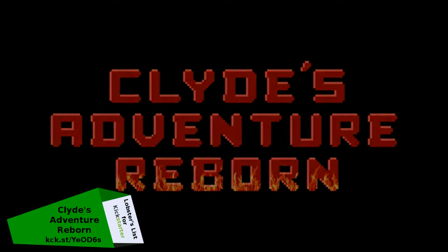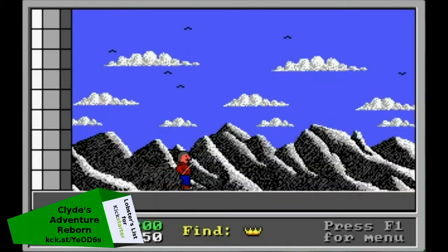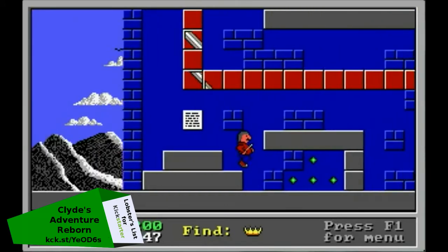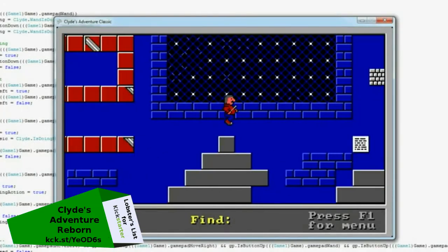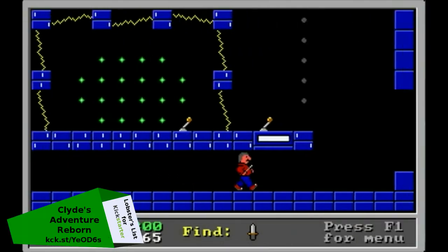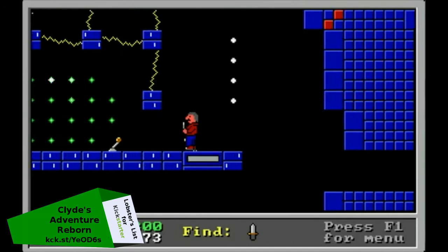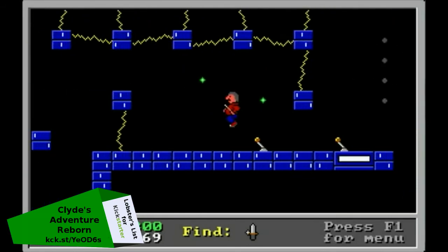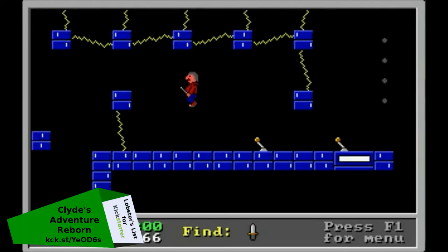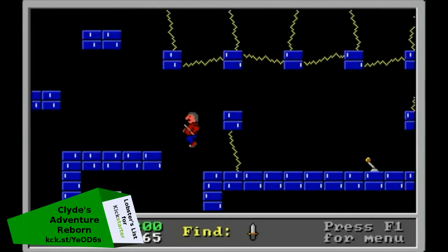Clyde's Adventure Reborn is a project to recreate the DOS game Clyde's Adventure. This will require a complete rewrite of the game's source code. Permission from the original game's creator has been obtained. A level editor will be an added feature. The $9 tier has a download of the game for PC. I remember playing the original as a child at a friend's house and getting stuck early in the game.